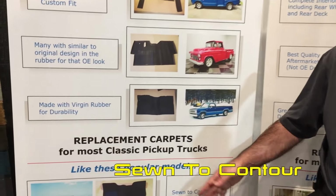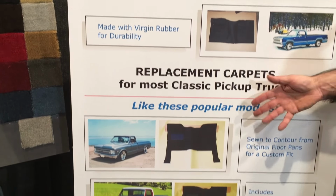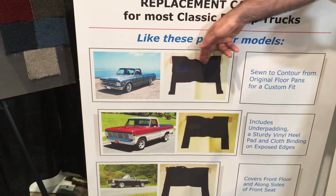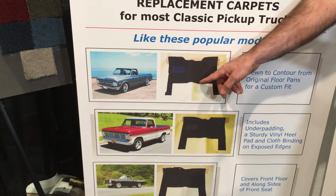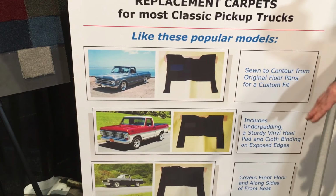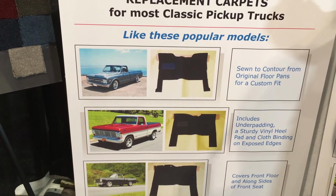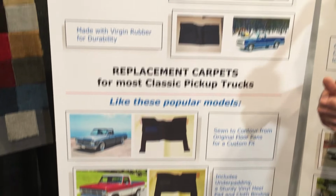You've got some replacement carpets for those too? We do. We make the custom sewn to contour, what we call a front with side extensions, which is what was original in these years, because we do the earlier years. It would cover across the cab in the front, from the firewall to the front of the front seat, and then we have two what we call side extensions that go along the side of the seat, so that when the customer opens the door to the truck, they see carpet from the kick panel all the way in to the seat. It just doesn't go under the seat or behind the seat.